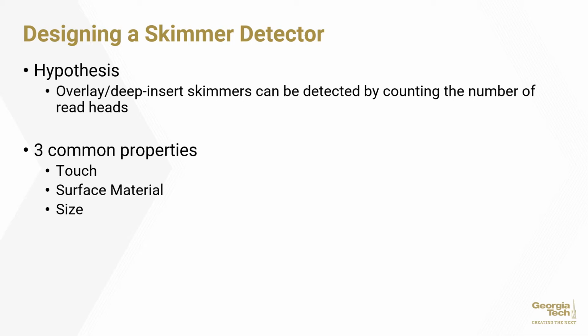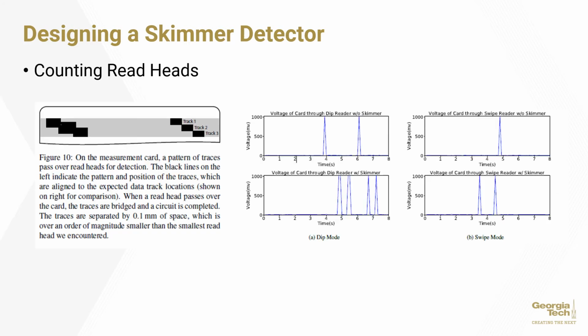And size. To keep the skimmer small, an attacker would need the smallest possible magnetic head. Every head in the Bolo set had 1.5 millimeters of contact on the card. In the end, these are small, they're metal, and they touch the card.